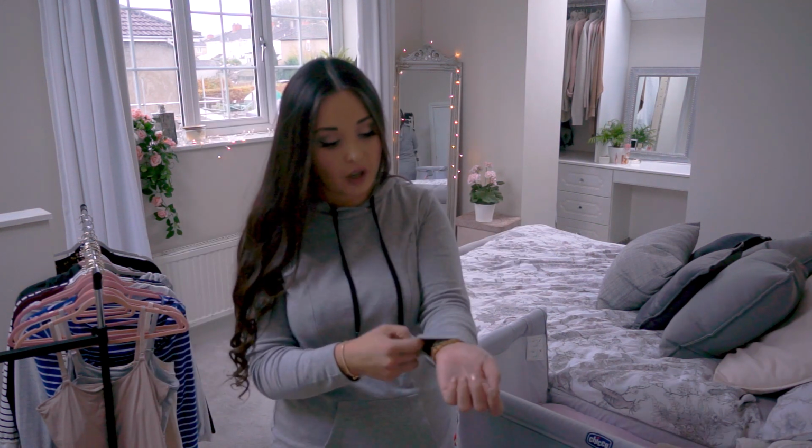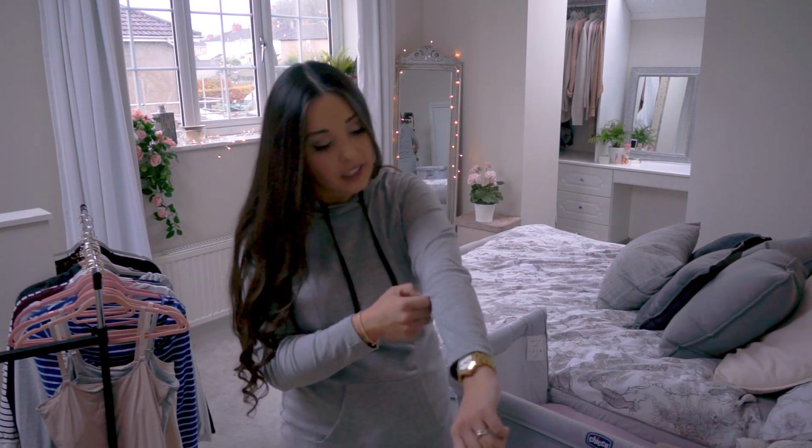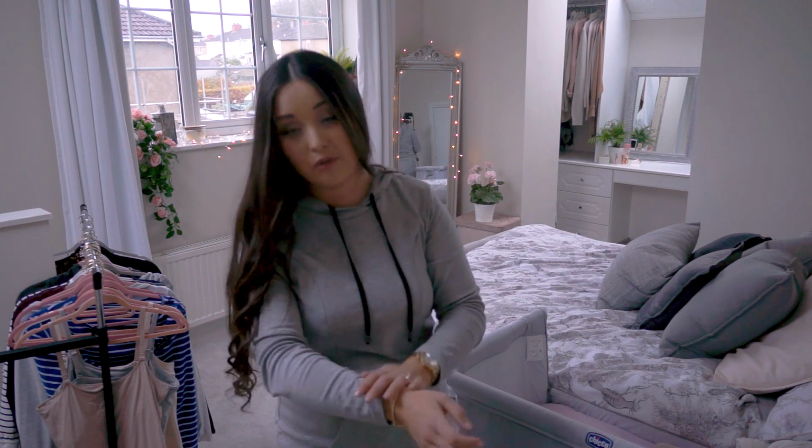I do like the material on this item. It's a cotton. I do think that it's really good quality. It has survived the washing machine. It is really warm. It's not see-through in any way, shape or form. For £8.99, I would say this is really, really good value for money. It also comes with free delivery.